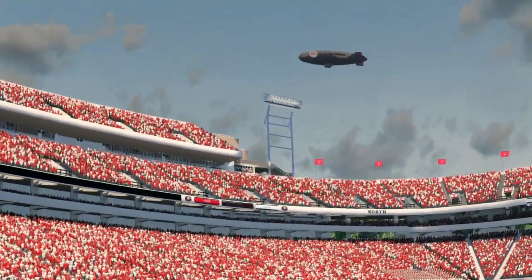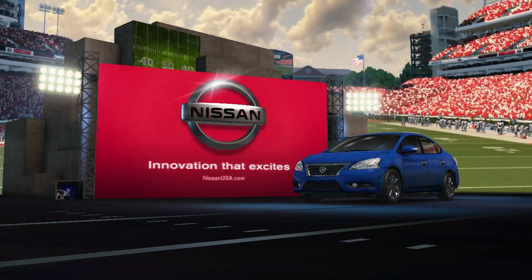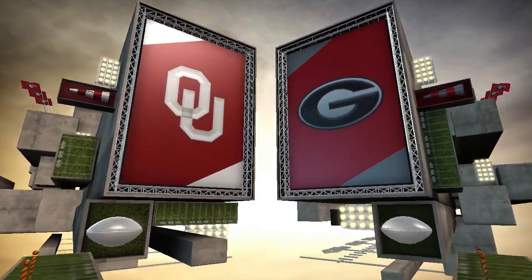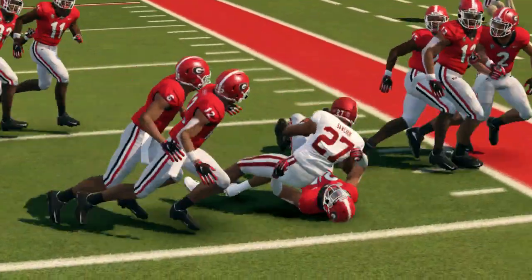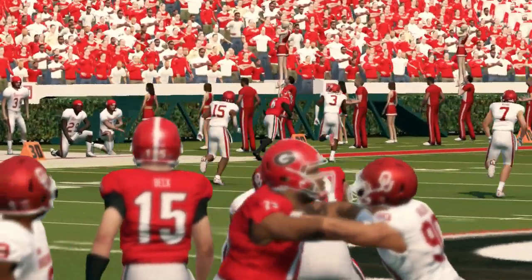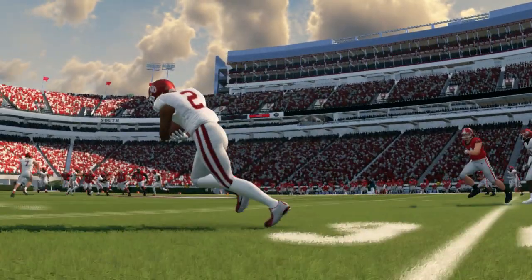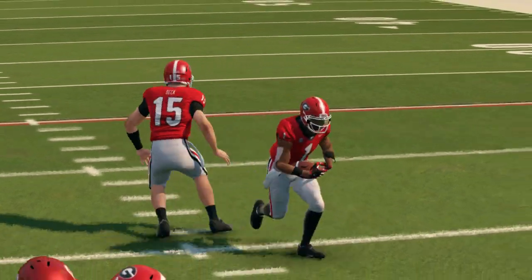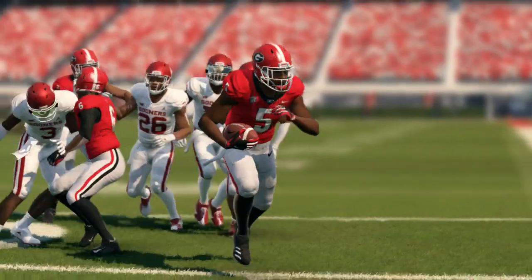Glad to have you with us in the studio for the EA Sports NCAA Football 14 halftime show presented by Nissan. Innovation that excites. Reese Davis and David Pollack here, completely locked in on that first half. It is my job to come in and rain on a parade. I know everything's gone right. I know they have all the momentum. I know that every little detail of the game plan has gone exactly as scripted. But, overconfidence, too happy, too satisfied. How big a problem is that in the second half?